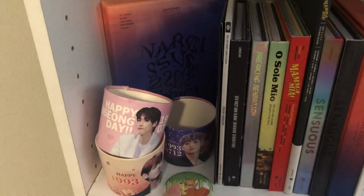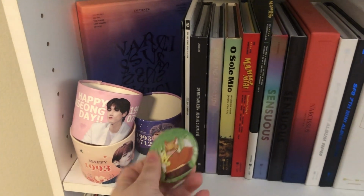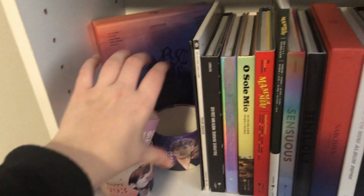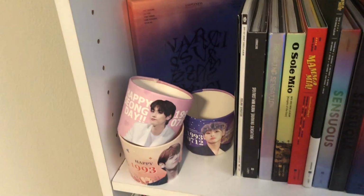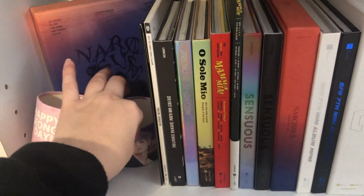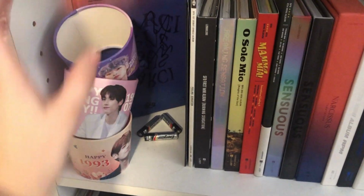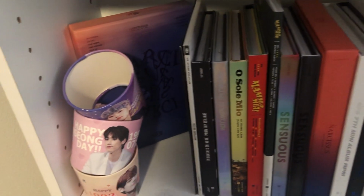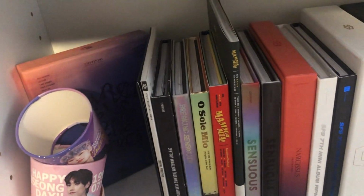But yeah, this is a little mirror that I got with my banner. And then here are some cup holders from when I went to the cafe birthday events for InSong when I was in Korea last summer. Oh, and then there's some batteries that are for the light sticks. Sorry, I'm all over the place.